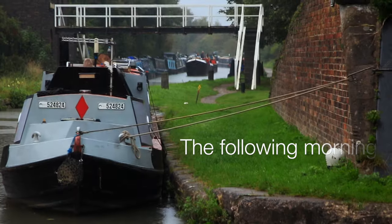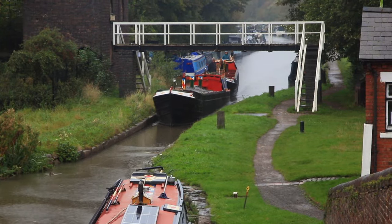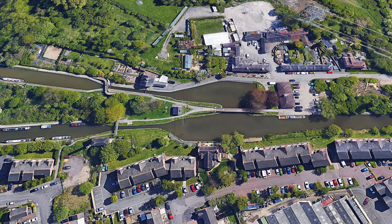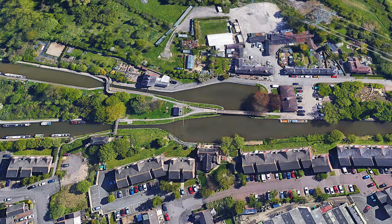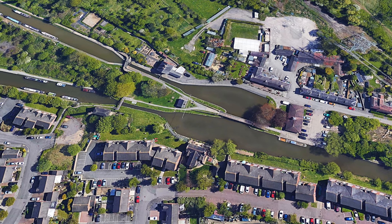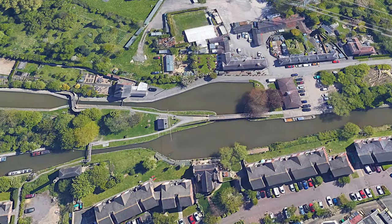Hawkesbury Junction, or Sutton Stop as it's often called after the Sutton family of lock keepers who worked there, is the junction of the Coventry Canal and the North Oxford Canal. As you can see, the junction is a hairpin, turning right round on itself. At its widest point, it's 147 feet wide, just longer than two working narrowboats.